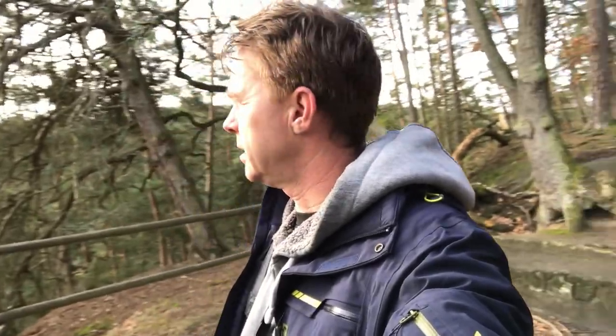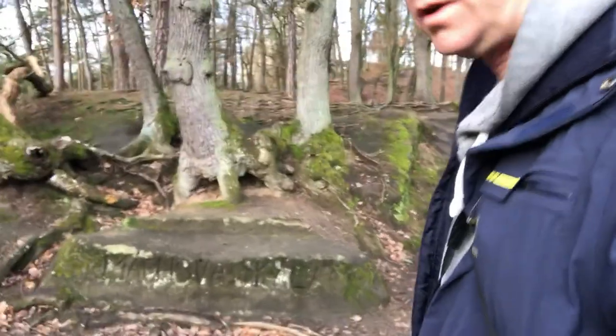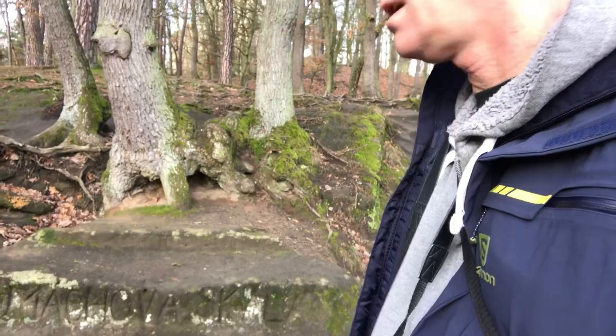I'm just walking around. I see there's a lookout path down here. So I'll walk down here, have a look. It's a lookout, right? I'm down at the lookout now. And, oh, it's okay. It's pretty good. I see down here, there's some writing in the rock. I'm not sure if you will get that. But it says, Markova Skala. Skala, yeah. I guess it's the name of the rock, basically.